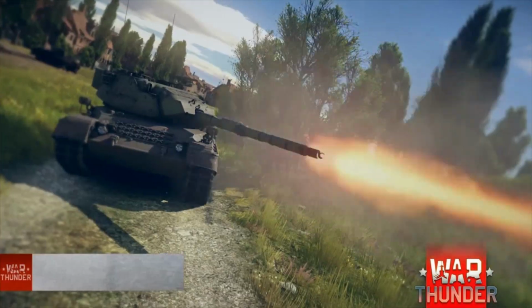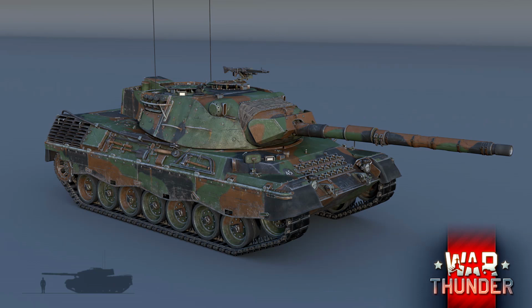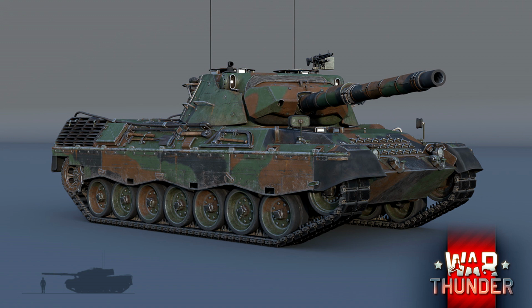So today we're going to be talking about the Leopard A1. Now, we've got a devlog post, so quick moment.